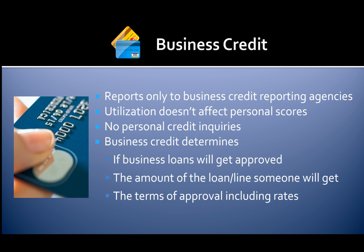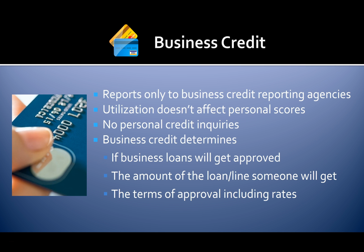Your business credit quality determines if you'll qualify for business loans, the amount of the loan you may get, the terms of approval including rates. So not only can business credit help you get money when you can't get a loan, it's also important to help you get the most amount of money and the best terms on loans you do get.